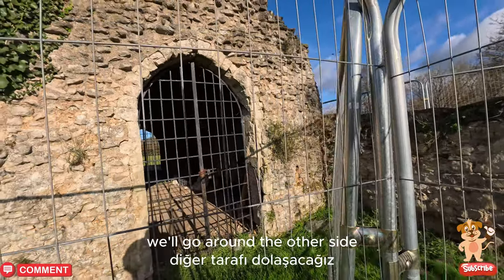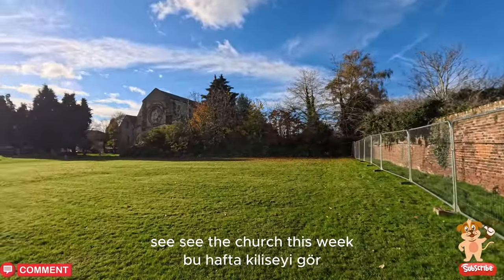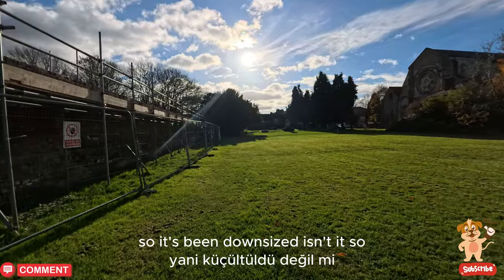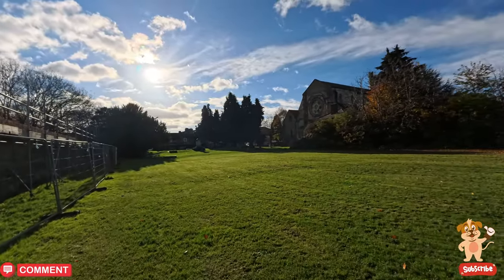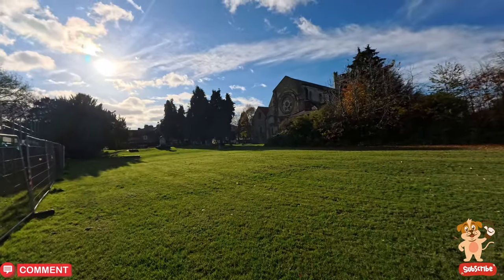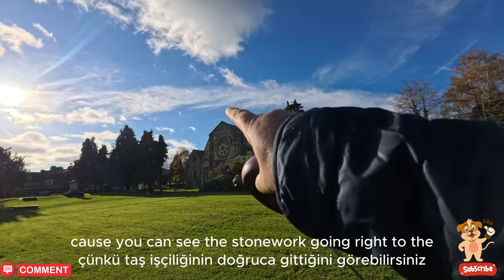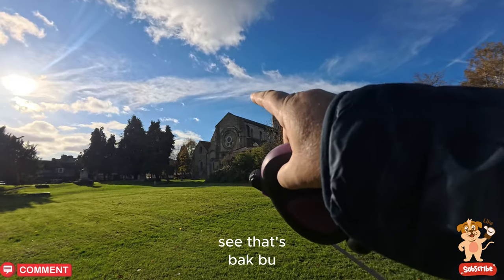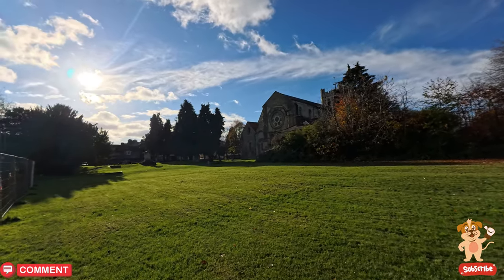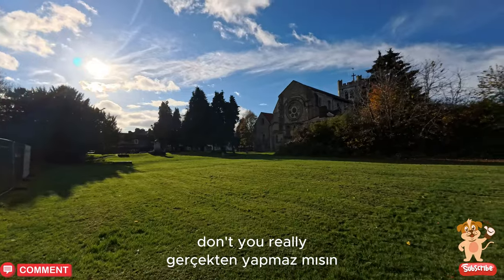We'll go around the other side and we'll see if we can go around here, see the church this week. So it's been downsized, isn't it? You'll have to Google it up and see how big that used to be. Because you can see this stonework going right to the roof. See, that's the type of stone they used. I think, well, you just have to work it out, become your own detective, don't you, really?